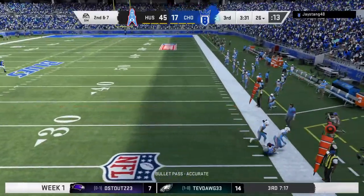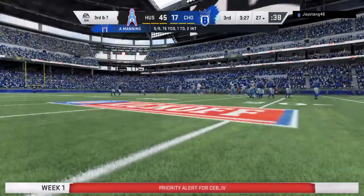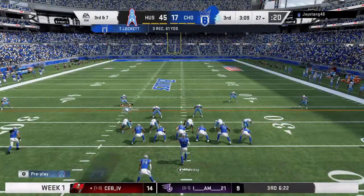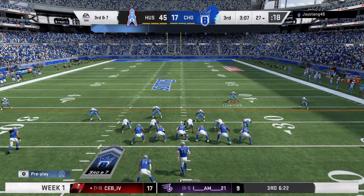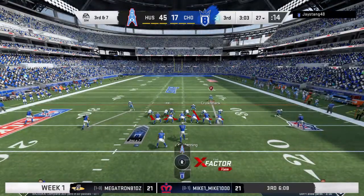On 2nd and 7, Manning. It's caught. Lockett. That one good for the completion percentage, but no gain. It'll be 3rd down. They had the catch on 2nd down, but it didn't help at all, and now they're looking at 3rd down here.